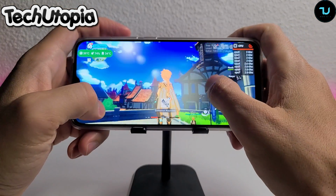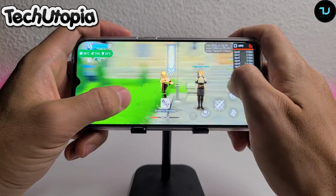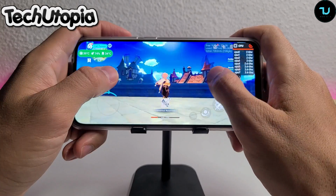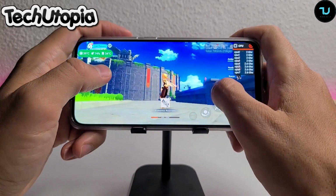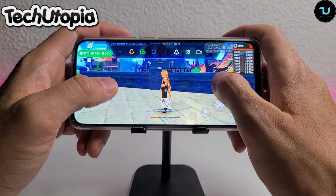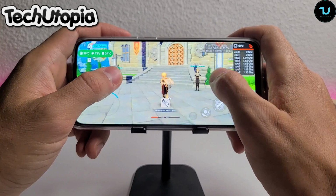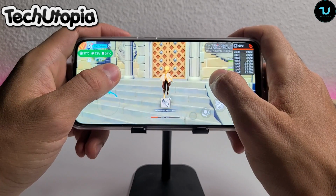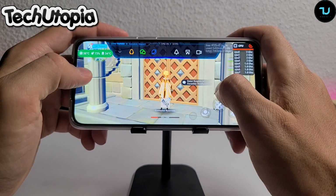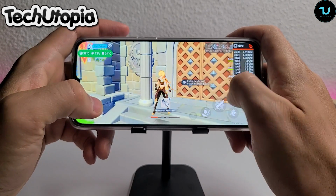Okay, it's showing us 60 FPS. Let's check it out. Very playable, very, very playable. I have to admit, this is very, very playable. Beautiful. Let's go up again. 60 FPS. Beautiful.